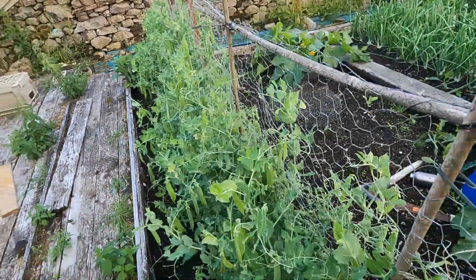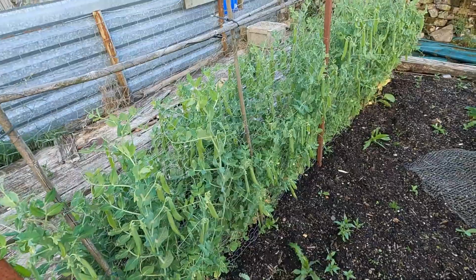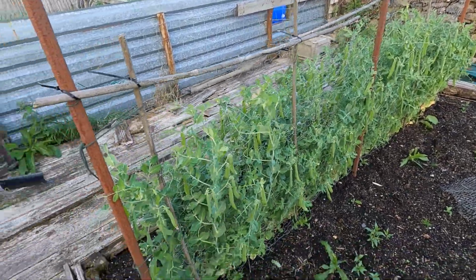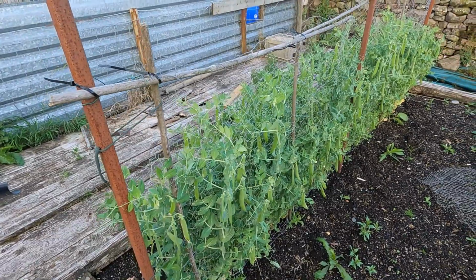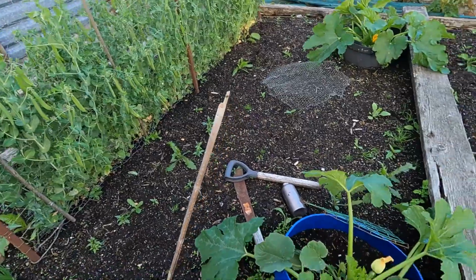The second lot I did sow in a sort of wetter part of the garden. Seem to have done a lot stronger, grown a lot stronger in the last month. I sowed them a month after these and they're almost as good. So, but anyway, at least we've got a decent crop on.